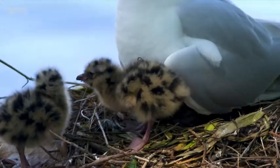What about that extra chick? Well, you might remember last week we watched a chick from a neighboring nest rolling out of its nest. Now, sadly, that chick rolled into the water and it didn't survive. But let's take a look at what happened on Betty's nest.